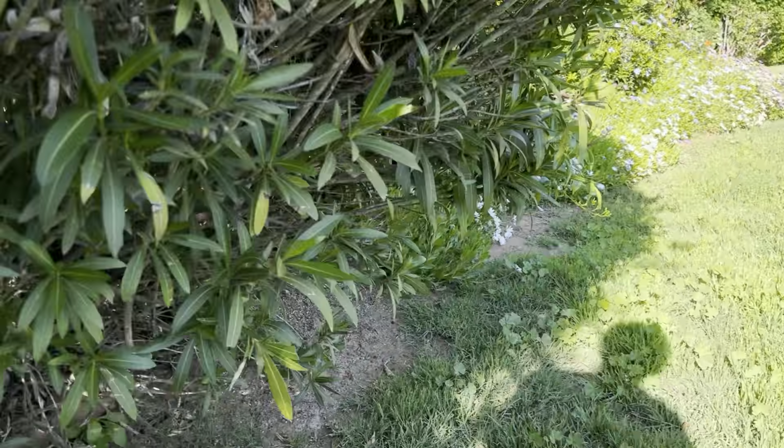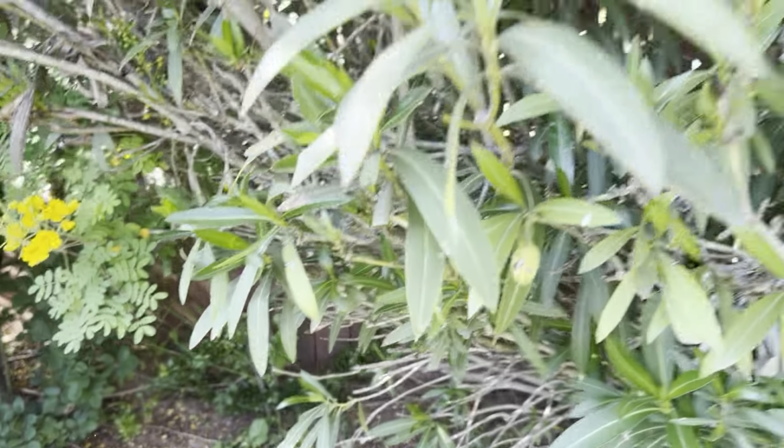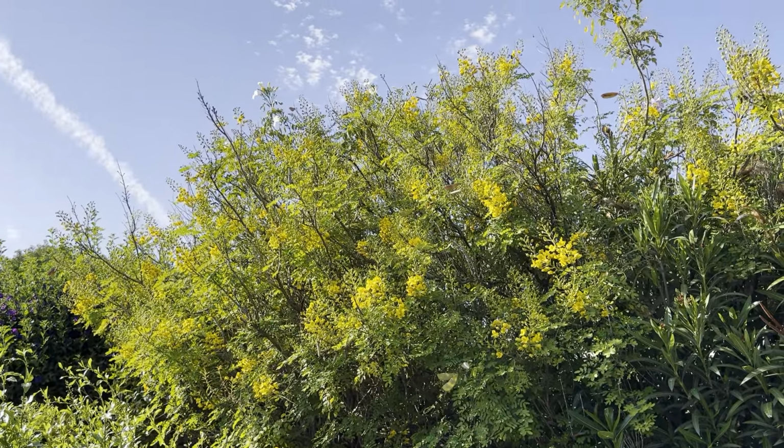And then here we can see, yep, that's what that looks like. A little path under there. Great for kids to kind of play around in. And then here you see beautiful, beautiful flowery bushes.